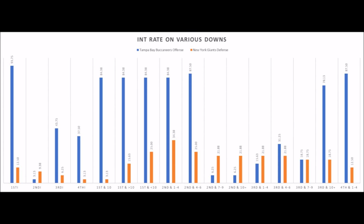So how do I feel about this matchup? Well, keep in mind that the Tampa Bay Buccaneers data I just showed you is only two weeks' worth of data, and because of that, I think you can't really draw a ton of conclusions. Nor do I think you should draw a ton of conclusions based on the three weeks' worth of data. But I kind of want to side with the Giants here.